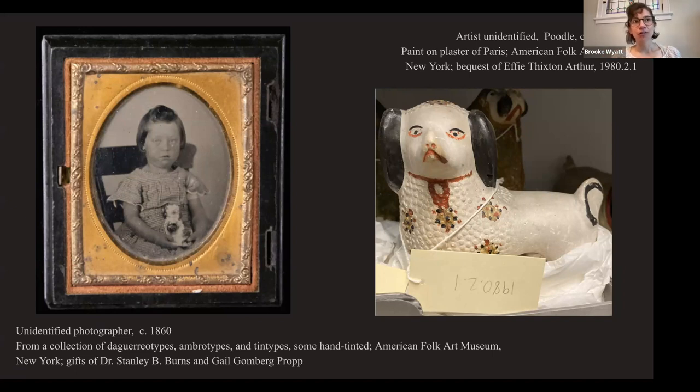And the show having over 155 objects, there were a lot of opportunities to make connections between different materials like this one. So I was thrilled to see this chalkware plaster of Paris sculpture appear in this photograph, for example. And then also, kind of crossing these boundaries between materials and medium again. So you have the photograph at once, an image, and then also an object itself, documenting a person and this object, which perhaps also referenced a family pet or other stories.